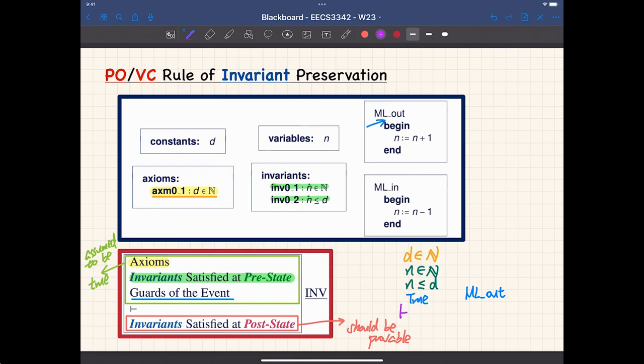Are we okay so far? And what about this guy here? Invariants satisfied at the post-states. Now we have to consider the same two invariants, but from a slightly different angle. This invariant over here, and this invariant over here. The green one is about the invariant to be evaluated at their pre-states. And now for the post-states, what should we do? We prime them. And for these two, I'm going to talk about m prime and n prime less than or equal to d.